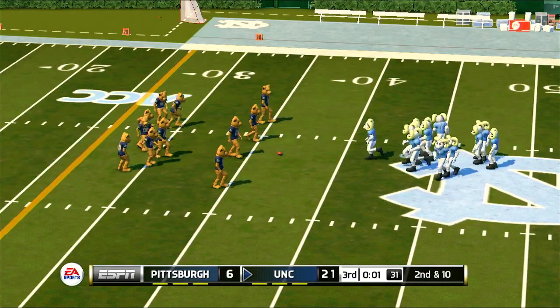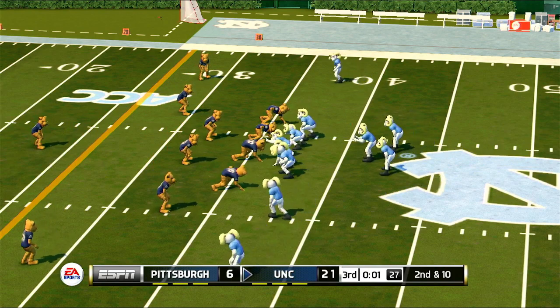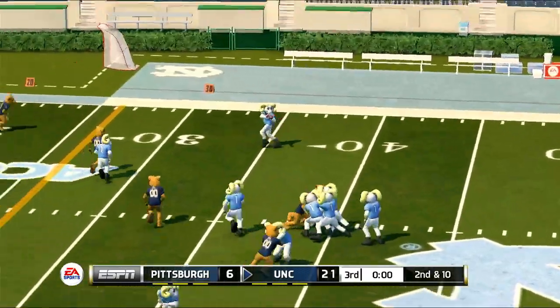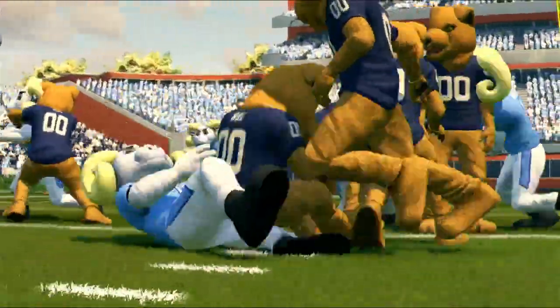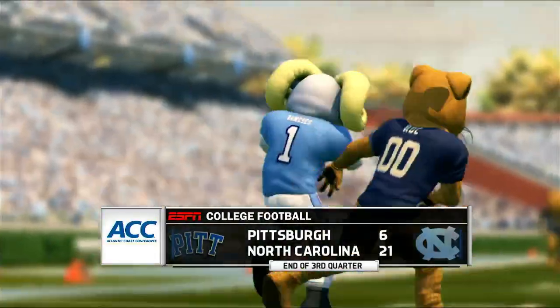From the 37-yard line, it's second down. The catch and look out, and down he goes at the 27-yard line. It's not over yet, folks. We head to the fourth quarter. North Carolina's up by 15.